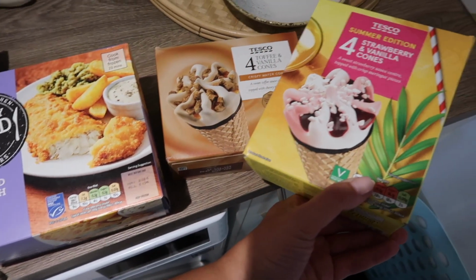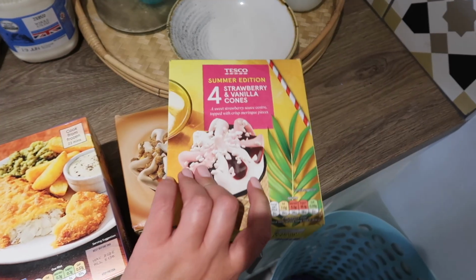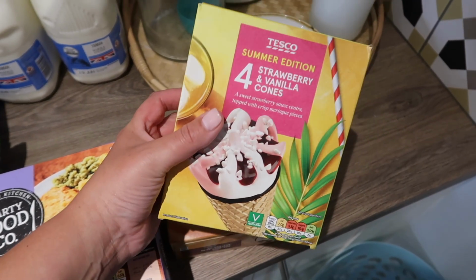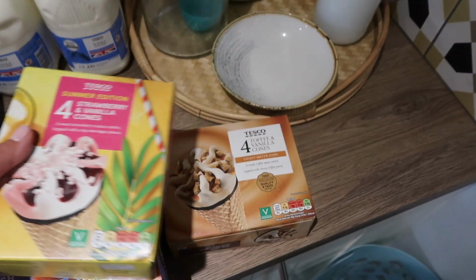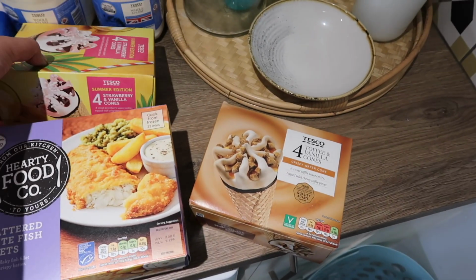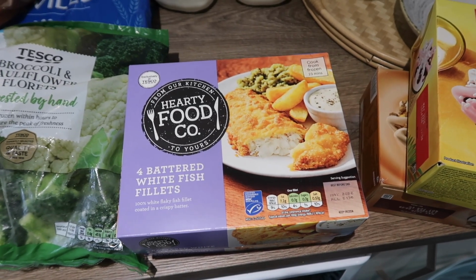Grabbed a couple of boxes of ice creams this week. I'm slowly trying to stockpile ready for the summer, so I buy a couple of boxes every week or so. This week I got the summer edition strawberry and vanilla cones. Then I also got the toffee and vanilla cones. So ready for summer.